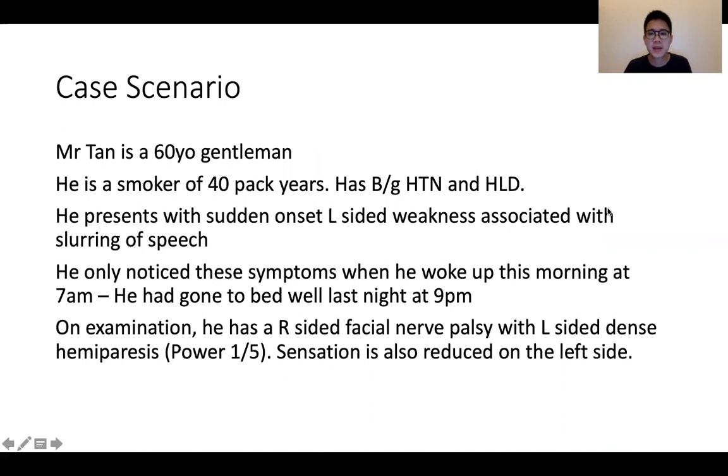Mr. Tan is a 60-year-old gentleman. He's a smoker of 40 pack years and has background hypertension and hyperlipidemia. He presents with sudden onset left-sided weakness associated with slurring of speech, and he only noticed the symptoms when he woke up in the morning at about 7 a.m. and had gone to bed well the previous night at about 9 p.m.